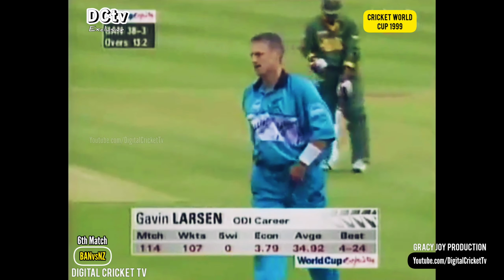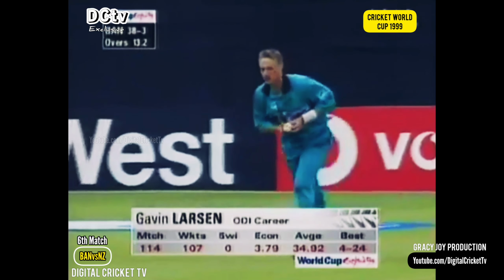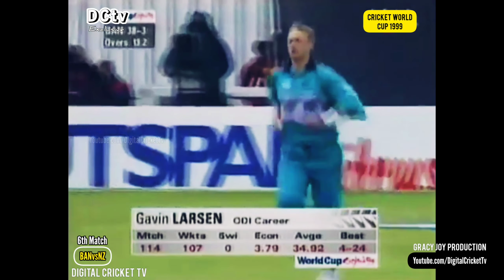Very consistent one-day bowler, Gavin Larsen. Looks relatively innocuous, but right on the spot, and a great economy rate, 3.79 per over is all he gives away.